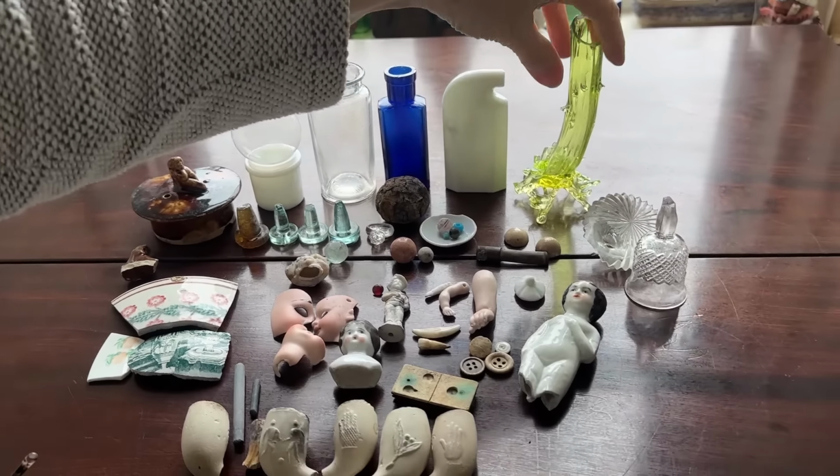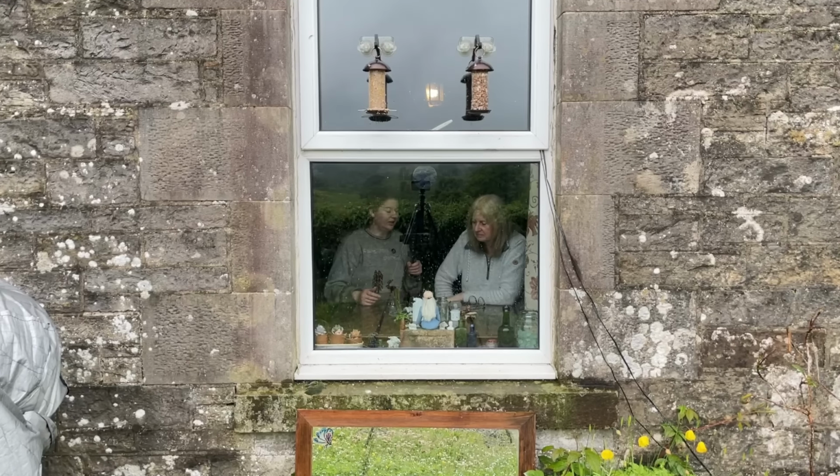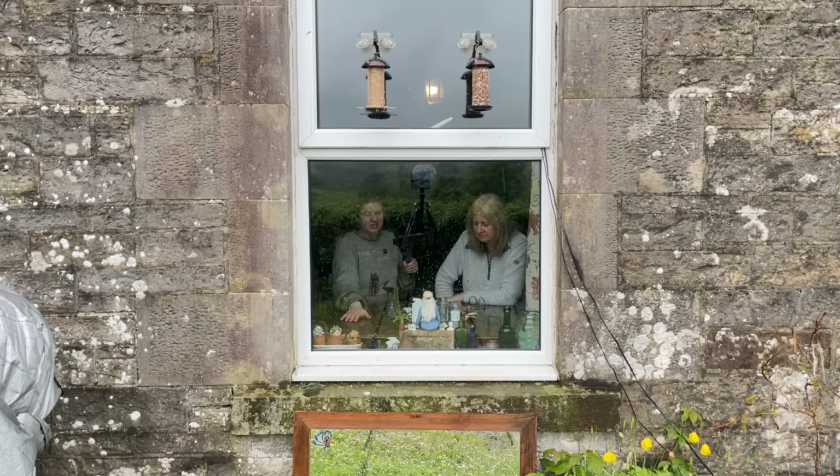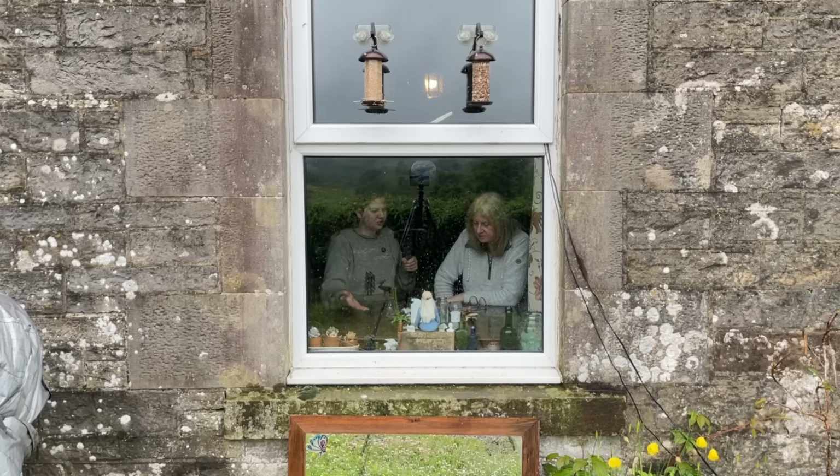But anyway, I think I'm going to actually put a cutting in there or something. But before we talk too much about everything, because there's so much to talk about.